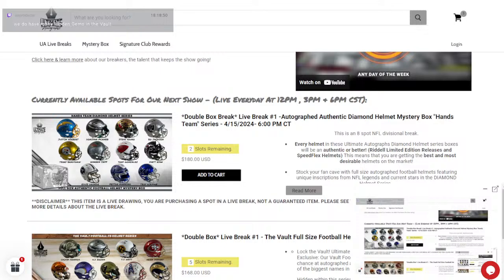Oh, yeah. It's either going to be a modern superstar, a Hall of Famer, or even a classic cult icon. Like Bo Jackson, for example. Believe it or not, he's not a Hall of Famer, at least in the NFL. He's a college football Hall of Famer. But he's an icon, right? Everybody knows who Bo Jackson is.